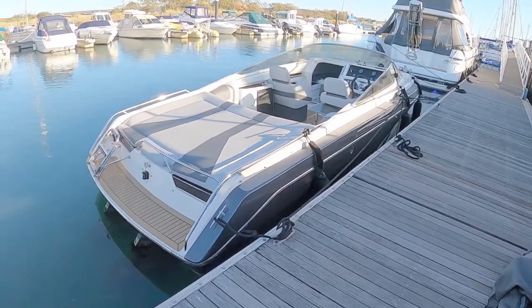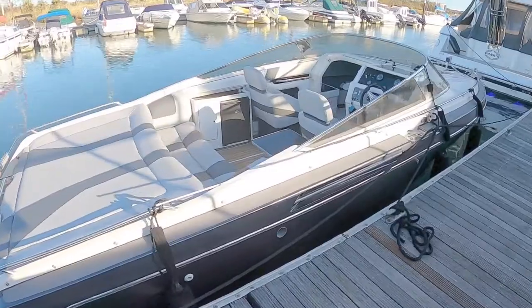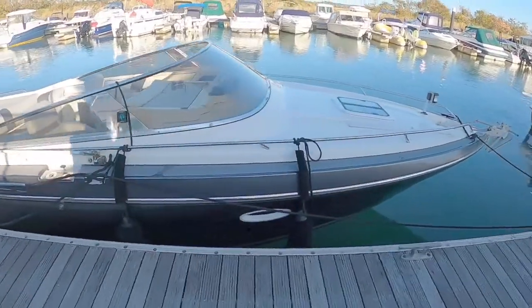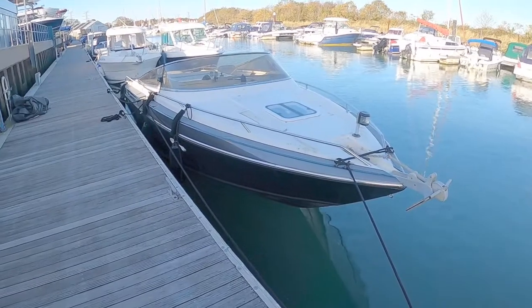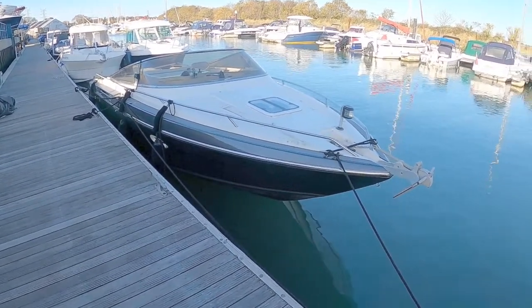Hi, well today we are down at Cobbs Key Dry Stack to have a look at this Cranchi Clipper 760. It's a 1992 boat, or a 1992 anyway. It was actually crowned Sports Boat of the Year. As you can see why, because it's a really stylish, pretty much timeless design.